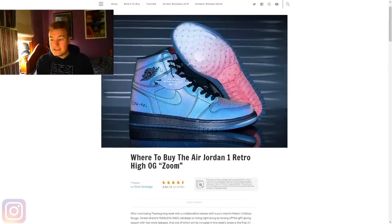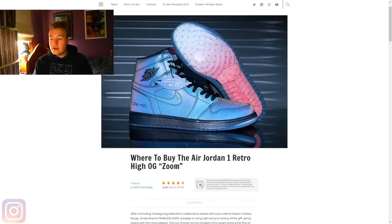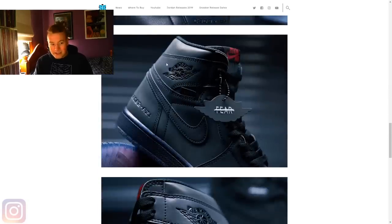So what this Air Jordan 1 incorporates is that this whole upper here will flash when you shine a light over it when you're taking a photo. How crazy is that? So naturally it will not look like this when you pull it out of the box, when you put it on, it will not look like this. There should be images of how it will look without the flash. There we go. That's how it looks without the flash.